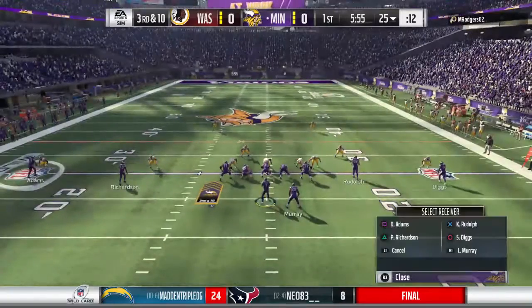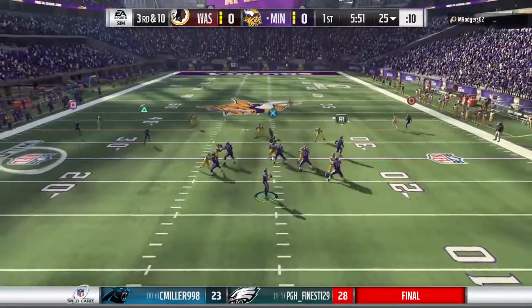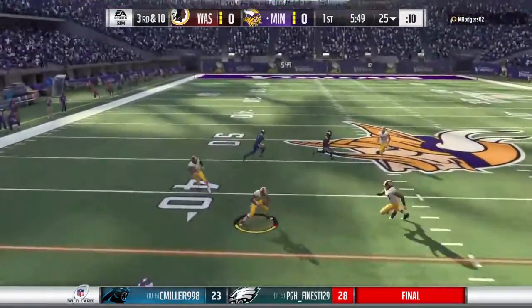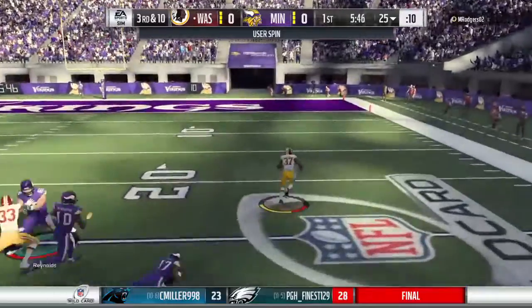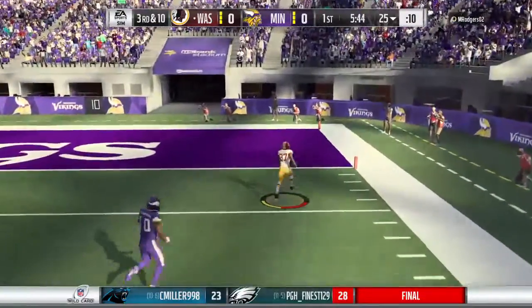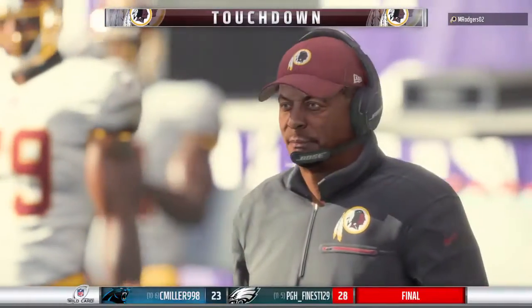Here we go now. On 3rd down, Peterman. Into heavy traffic, and it's intercepted. Ricardo Allen with a pick. And he will score. Touchdown, Washington.